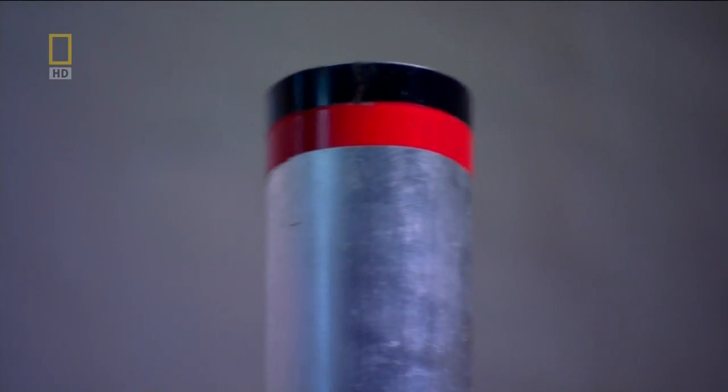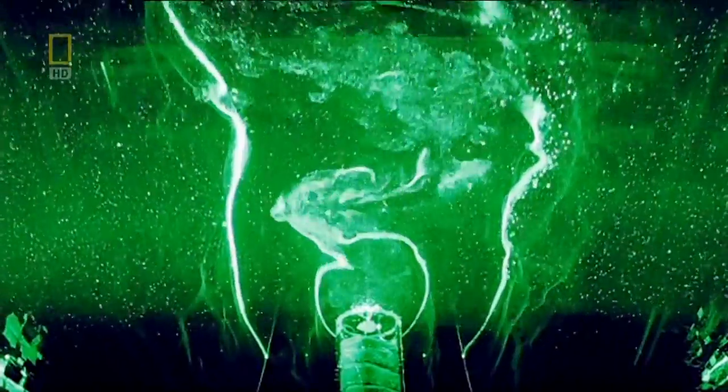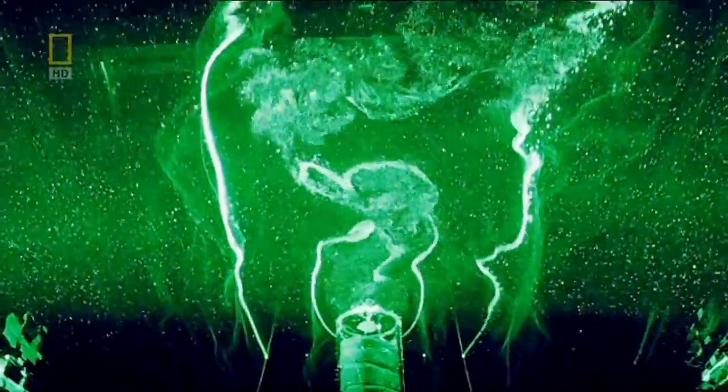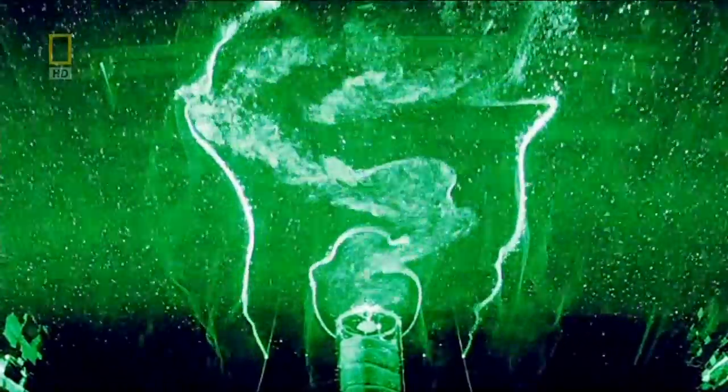That vibration is caused by swirls of air. This specially shot footage shows exactly what's happening. You can see the swirls moving from side to side. That's called vortex shedding. Any round structure creates these swirls of air, which can pull it one way and then the other.